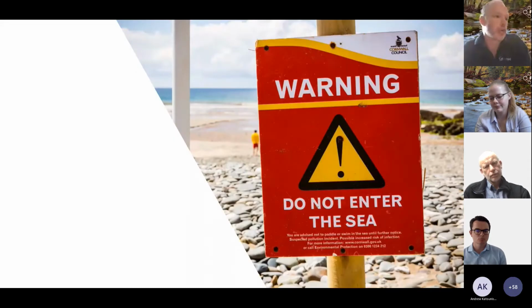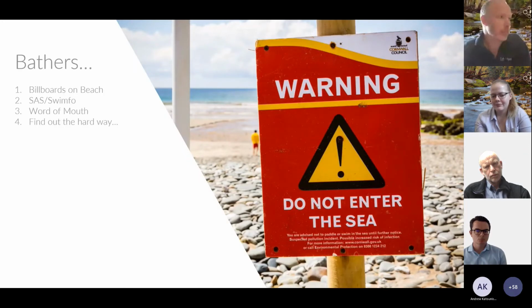So unfortunately, if it all goes wrong, you end up with a sign like this, where it's just manually stuck on a pole on a particular beach. But the problem for bathers is that they have to rely on signs like this, and obviously the apps from the SAS and Swimfo, or indeed word of mouth, or if it all goes wrong, you find out the hard way. And I think everyone's probably got a story where they've been swimming somewhere and not felt well the next day. It's not really the best approach to decide whether you want to swim somewhere or not safely.